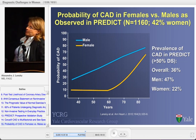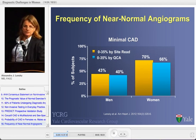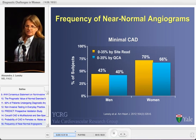And then this very typical probability of CAD, looking at the men, where you have a linear relationship or a linear increase in the probability of obstructive coronary disease with increasing age. And in the female patient population, again, very characteristic, you see very flat until the perimenopausal time frame, and then an acceleration after the age of 60, and almost a catch-up to the male patients. This is looking at the frequency of near normal angiograms. And again, you see a much higher prevalence in the females. So about anywhere between 65 to 70% of these women had near normal angiograms. In the male patient population, it was lower, but still, nonetheless, it was 40 to 43%, depending on how this was being assessed.